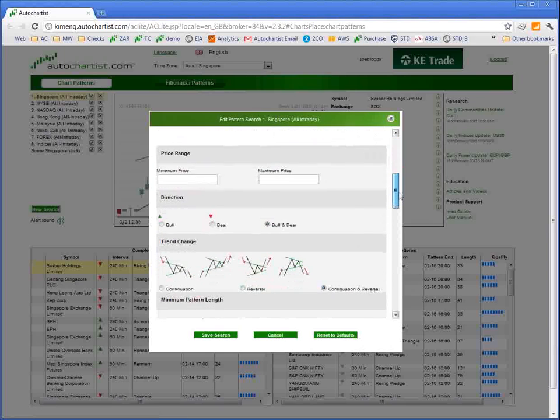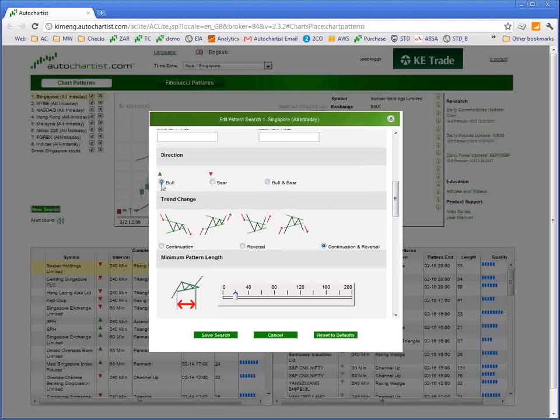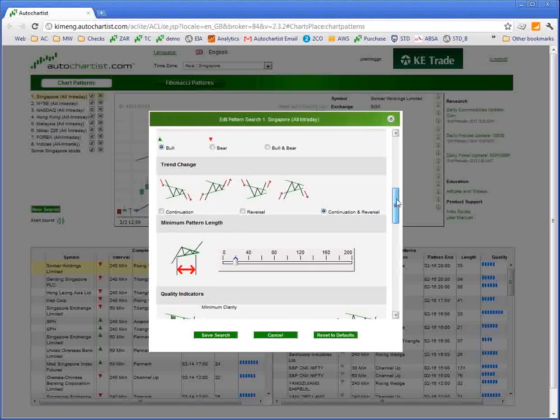Now for the advanced options, like I said, these are filtering options. First we've got price range. Maybe you want to not look at penny stocks, or maybe you want to limit the maximum price for stocks that might be too expensive for you to trade. A lot of stock traders also just choose bullish stocks because on a lot of exchanges short selling is not allowed, not possible.